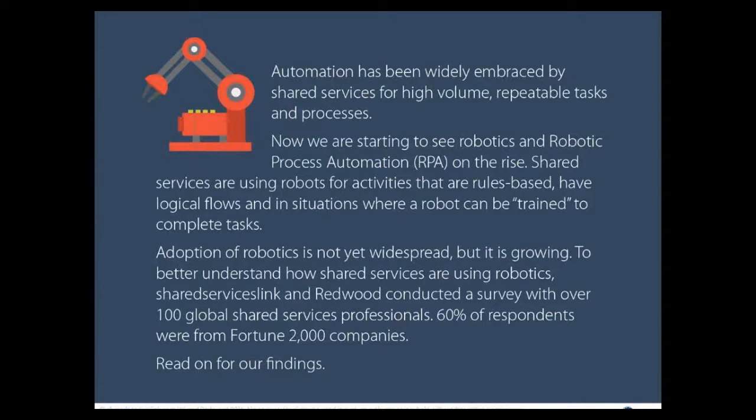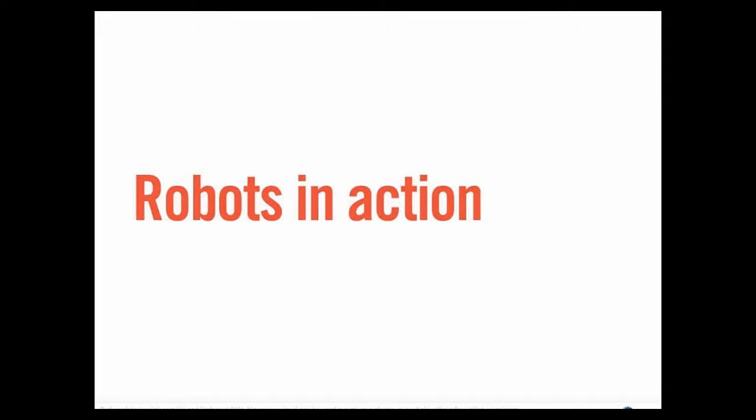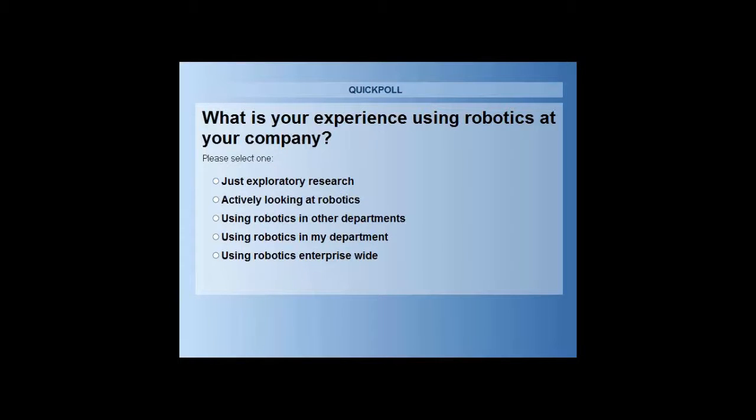Now, before we go into a little bit about what robots look like in action, we wanted to launch a poll to better understand who is on the webinar with us today. So coming up on your screen should be our poll question. We are asking, what is your experience using robotics at your company? Is this something that you're maybe just in an exploratory research stage? Is this something that you're actively looking at? Are you using robotics in other departments, but not necessarily yours? Are you using it in your department? Or is robotics something you're using at an enterprise-wide level?